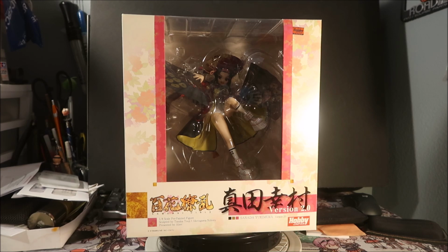I got her from Ami Ami. I think she's going to be the last Samurai Girl that I display. I have one display cabinet in my DTOF dedicated just to Samurai Girls, and I think this is the last one that will fit. I chose to go with Yukimura Sanada. I wanted to get the Sen Tokugawa. It looked really nice, but I didn't like her face. Her face was really ugly.